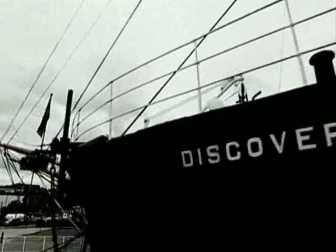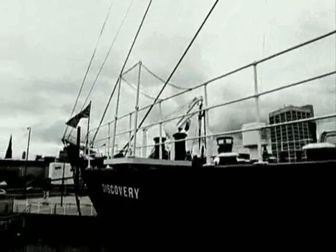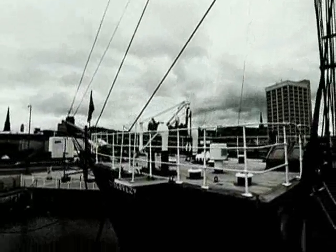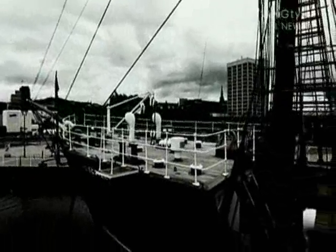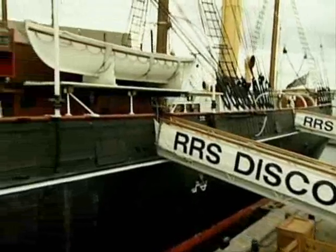I'm actually standing now on the deck of Discovery, probably somewhere where Captain Scott actually stood. To me, just the event of actually being on a ship that is world famous is enough. And the fact that it's also haunted obviously makes it even more exciting.